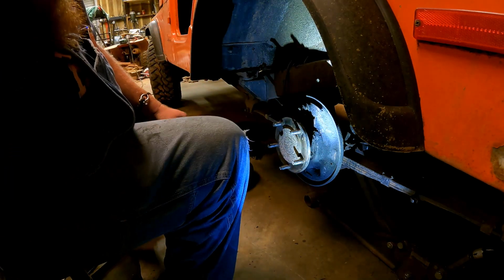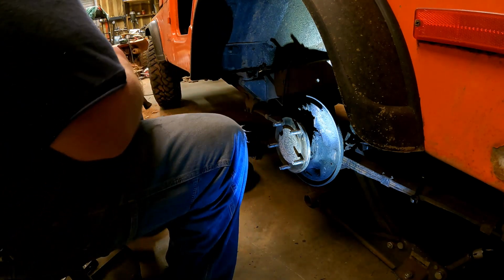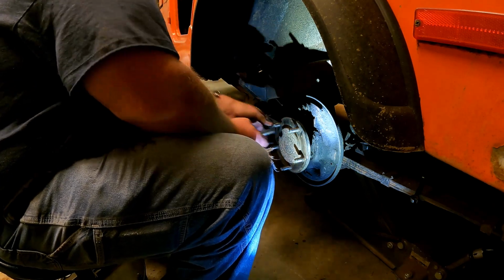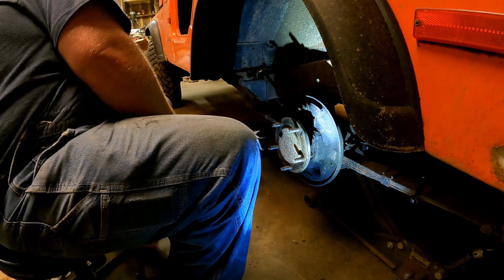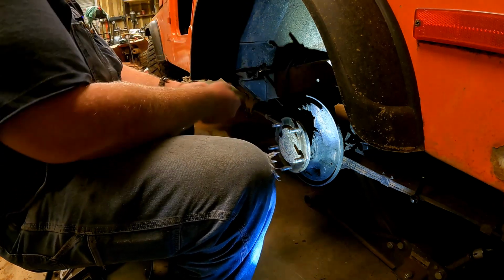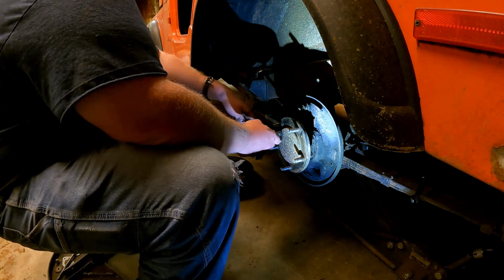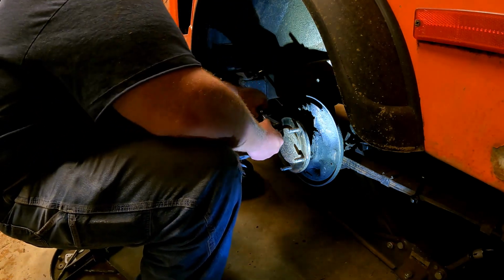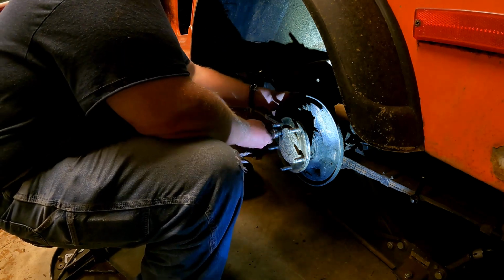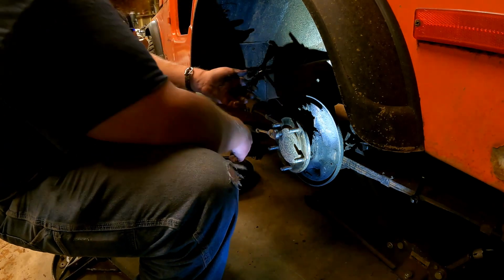Alright, so now we're in neutral. You probably should chalk your vehicle or something. But, you know, that probably would make sense. I believe this is a 9/16 on this. Yep, it is. You're going to take out these 4 bolts, or these nuts, and then you're going to pull the axle simply out. And then it's going to turn on the back side.